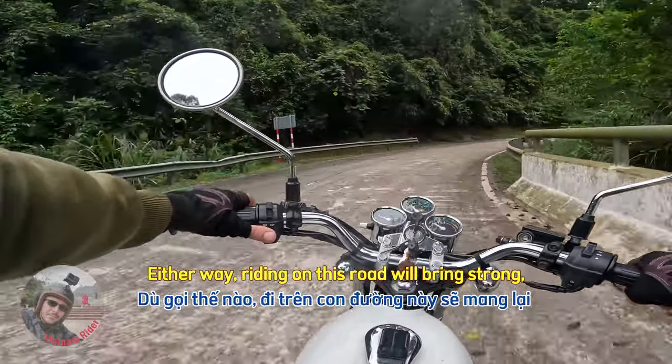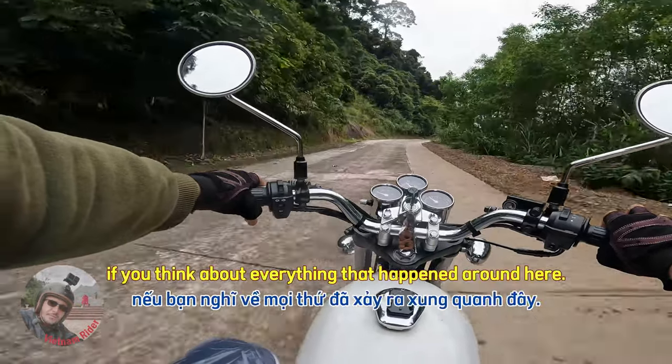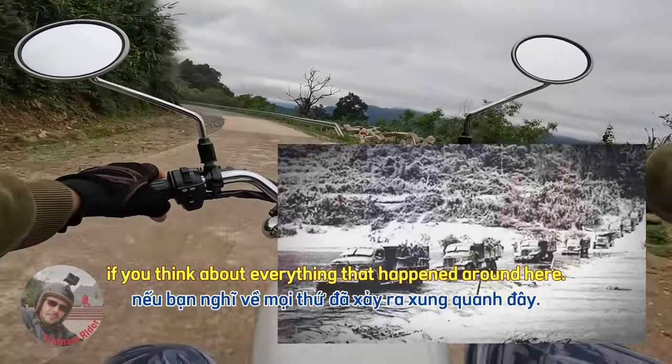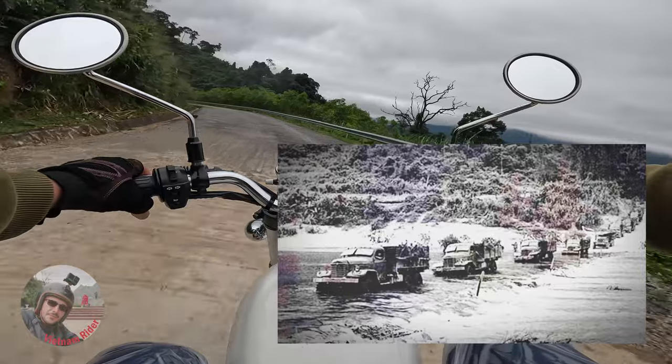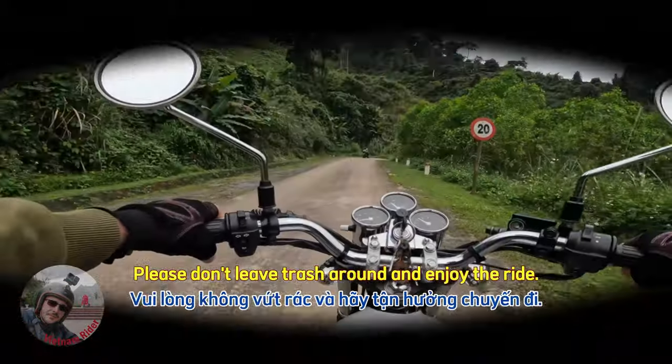Either way, riding on this road will bring strong, deep emotions if you think about everything that happened around here. Respect this road. Please don't leave trash around and enjoy the ride.